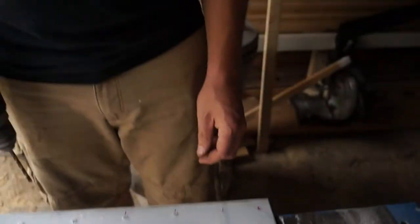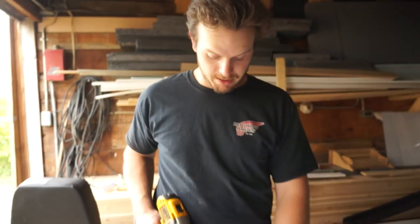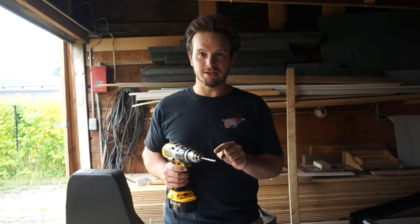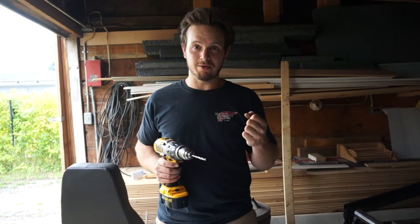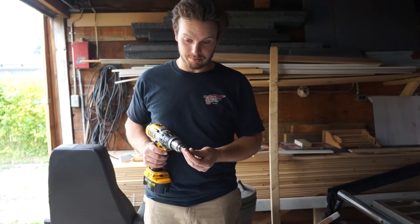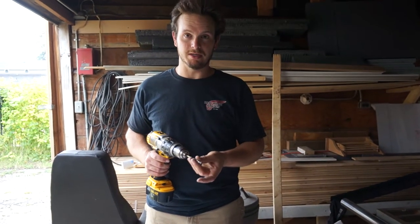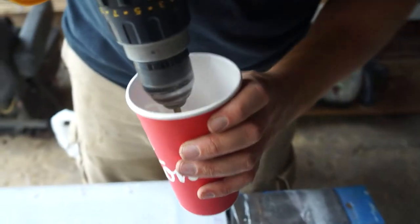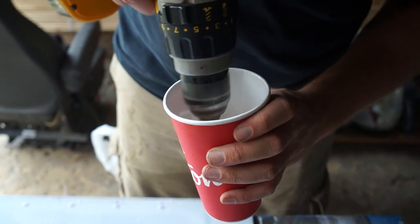I was told by the company that we bought this from, you need a really sharp bit, and it needs to cut really slow, and even a little spray bottle of water can help, just to keep it from heating up, because this bit's already hot, so I think I'm gonna need to get some water or something. Get our Timmy's cup, get the drill bit a little wet, cool it down.